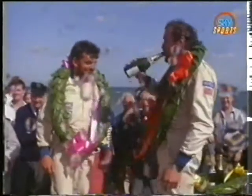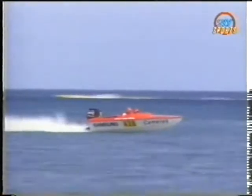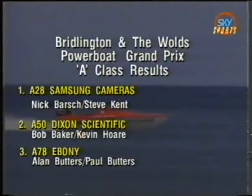But at the end of the day, the celebrations continued as Bridlington honoured its very first powerboat champions. And we'll be bringing you more action from the championships as the season reaches its climax. But for now, the results of the 7th round.